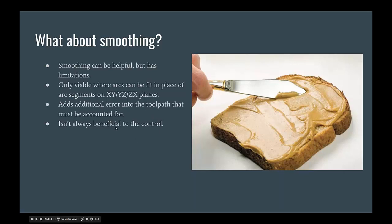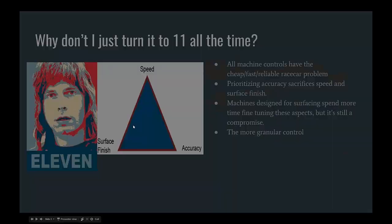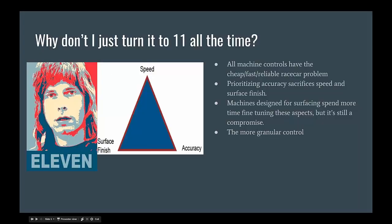Like I said here, smoothing can be helpful, but it has limitations. One of the biggest ones is that it's really only useful where the toolpath lies perfectly on either an XY, a YZ, or a ZX plane, and even then, it's only viable where arcs can be fit in place of, not just arc segments, but line segments. It also adds an additional error into the toolpath, and even with all of that, some controls just don't like it. They'd rather have a series of line segments rather than arcs changing to lines or non-tangential arcs, which is what you get a lot from smoothing algorithms.